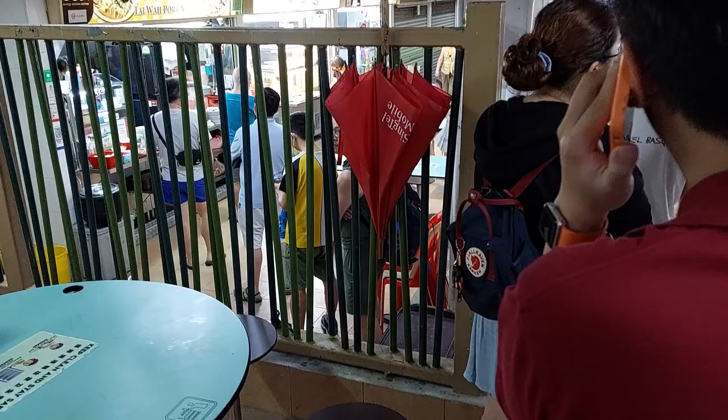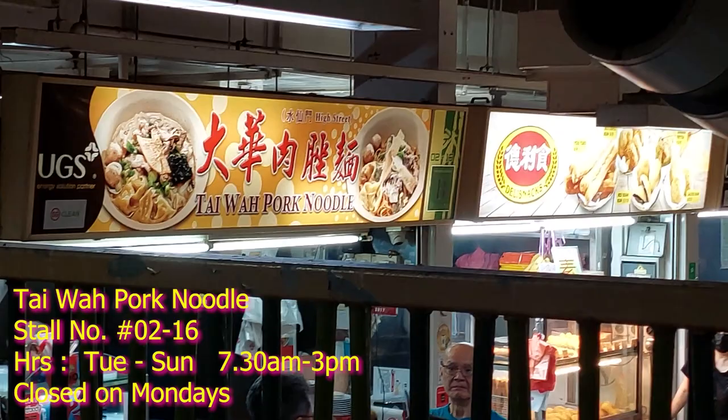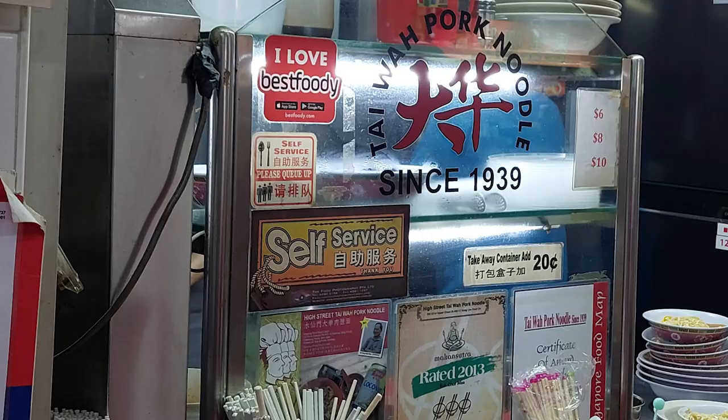But we are joining this long queue this time. This is the stall opposite the char kway teow stall, and the name of the stall is called Tai Hua Pork Noodles. And I guess we are having pork noodles. So what happens is you join the queue, then one of the owners will come, take your order, and then make payment, and then just wait for yourself to get to the front of the queue and then take your food. So these are the prices at the side there. And if you want takeaway, it's an extra 20 cents.